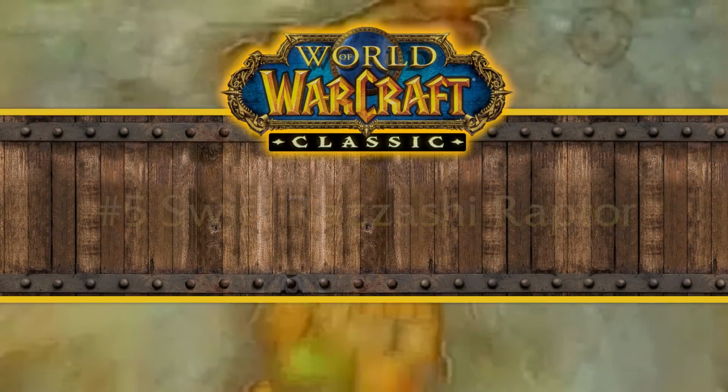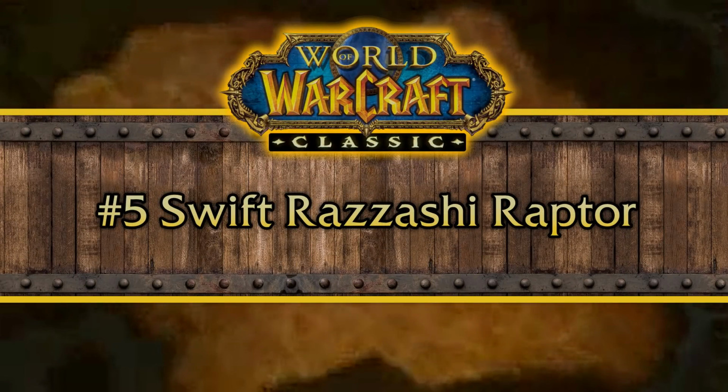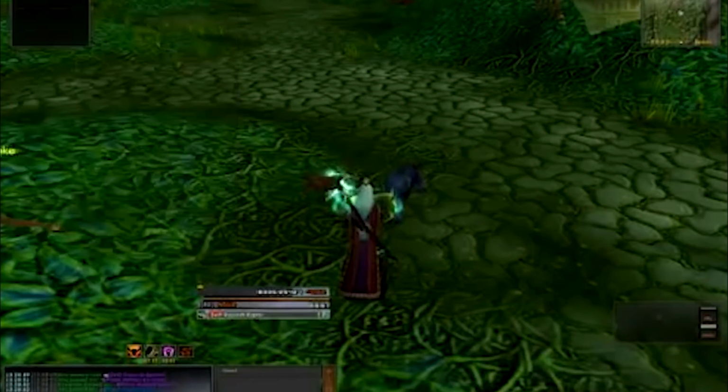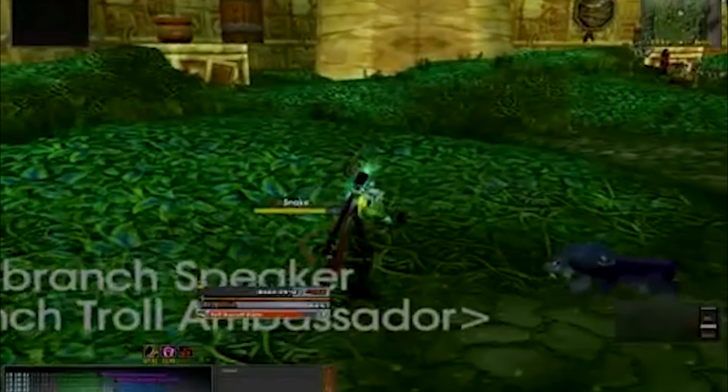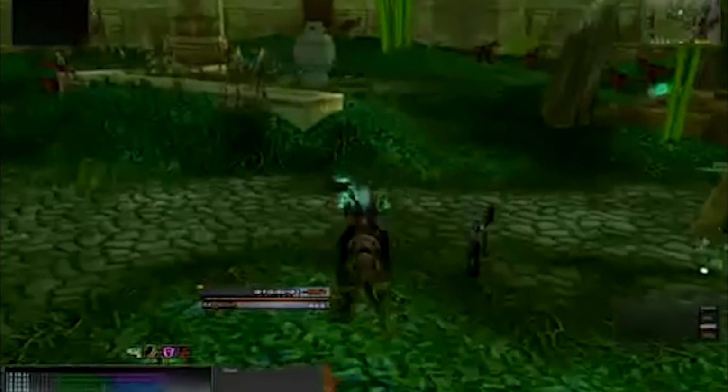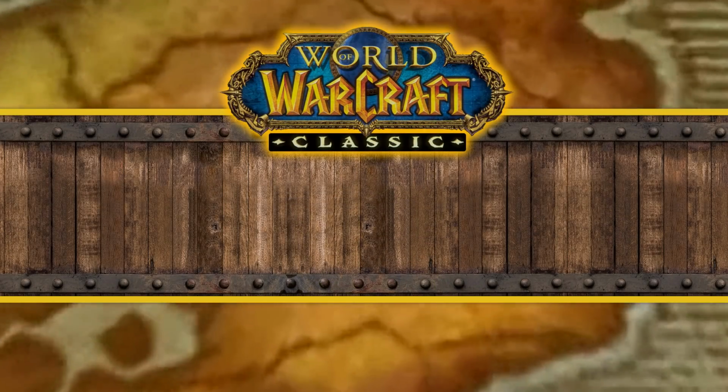Number 5, we just talked about it, was the Swift Razzashi Raptor. 0.48% drop chance. It drops off Bloodseeker Mandokir, another ZG boss. Just a really cool mount. You could be Alliance and ride a Raptor, which is a pretty cool thing, so it's a sweet mount.